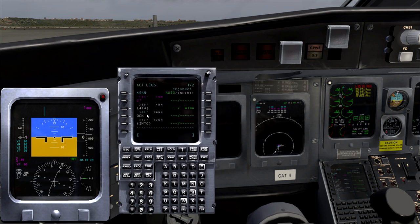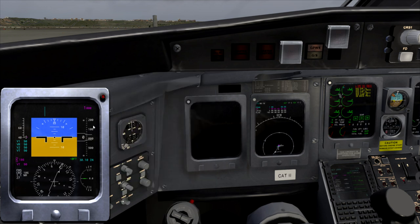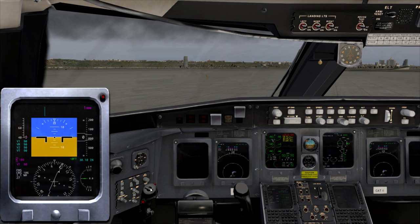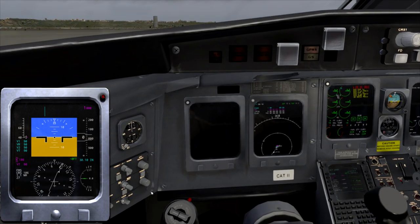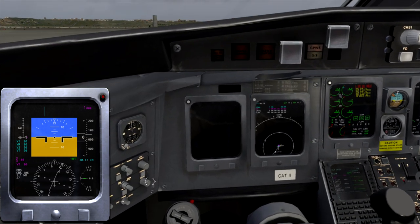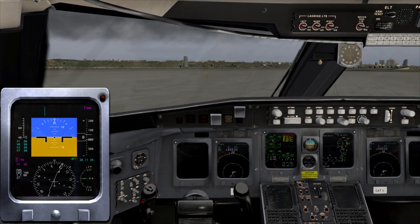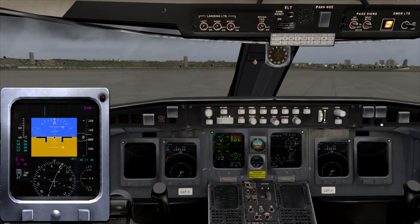Check out legs here. Yep, that's correct. And let's set the altitude and altimeter. The altimeter is 30.11. Go ahead and set altitude to 10,000.